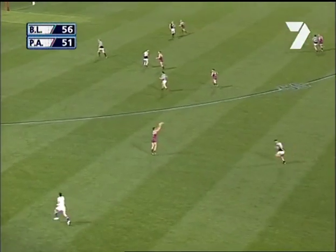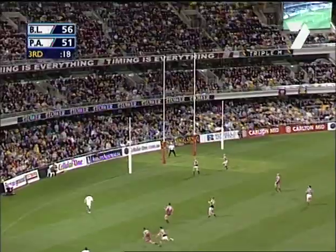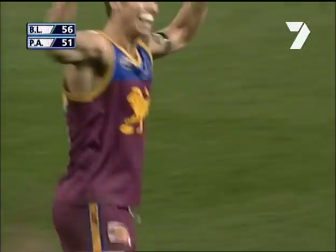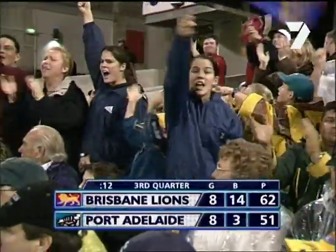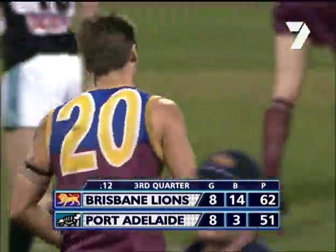He's a left footer, Black. He does finish very well. Wanganeen is a great chaser. Black curls it back. It's there. He pops to the crowd and the Lions get another. Gee, what a big goal with 12 seconds remaining in the quarter. They've shot clear by 11 points.